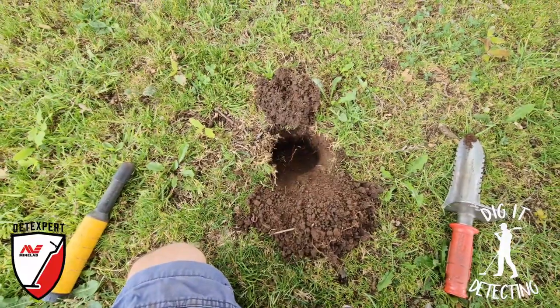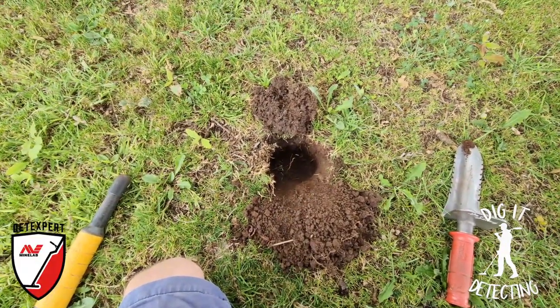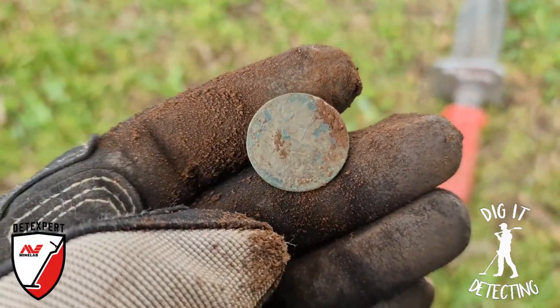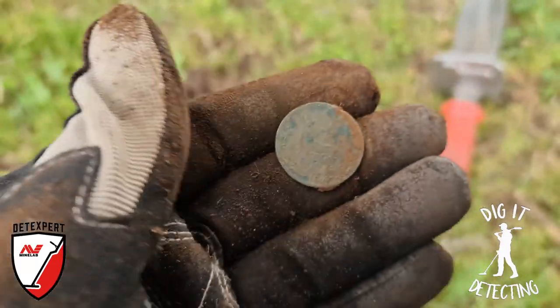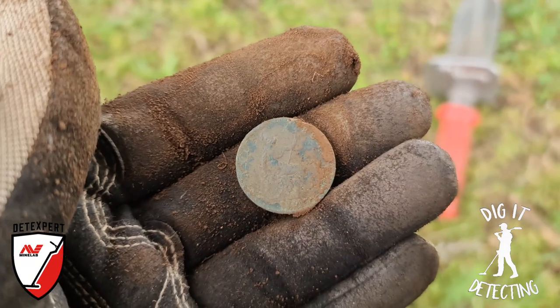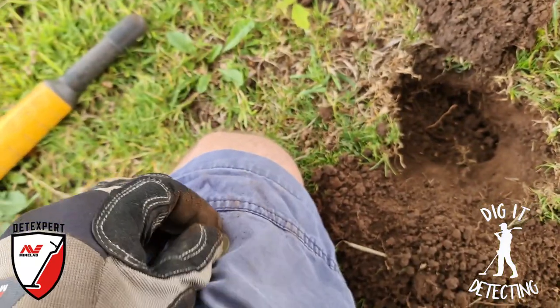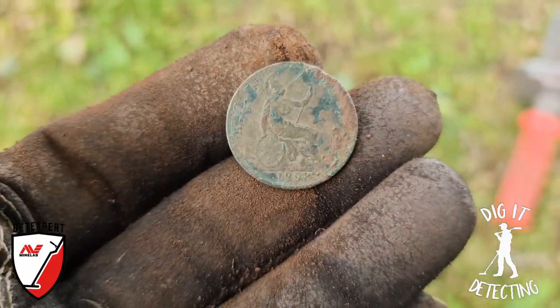Two hands will come back. I do not want to scratch this coin. Give you a look what comes out. Well then, that was quite the neat surprise. We got a beautiful early Britannia, 1890 something. I can just see it, 1897 I think it is, English half penny. Wow, what a bloody ripper. That is awesome. I was expecting a silver, however that is just as nice.